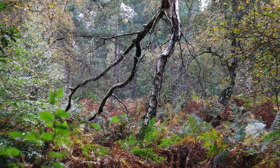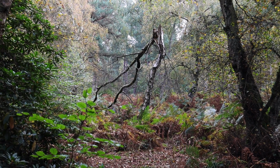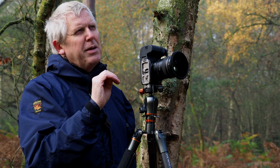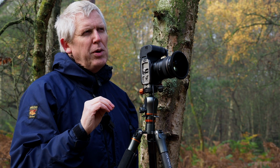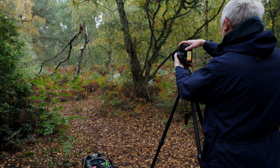Now, it's easy in this instance in that the tree actually falls below the skyline, but I have got some bits of sky peeking through the trees, which I might have to decide whether to do something about in post-production. We'll see.